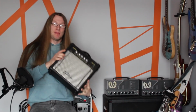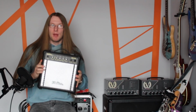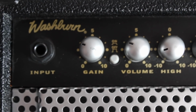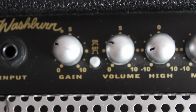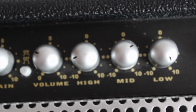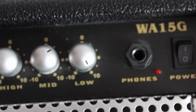Now onto the practice amp. This little guy isn't great. It's apparently 15 watts. It's got gain with an optional gain boost if you want to sound even more like bees in a tin can. Volume high, which needs to be turned down a lot. Mid and low, which needs to be maxed out to get the one usable sound this amp has. It's also got a headphones output for silent practicing.